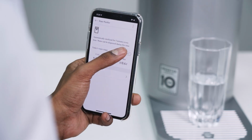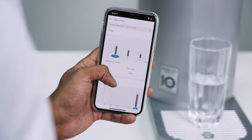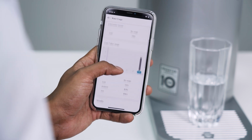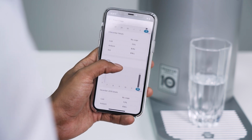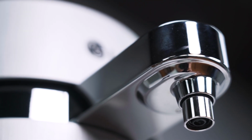That's right, there's an app for your water purifier. What the app allows you to do is monitor your water usage and consumption to see if you're drinking enough water throughout the day. The app also monitors the UV LED in the faucet we mentioned earlier to make sure it's not contaminated.